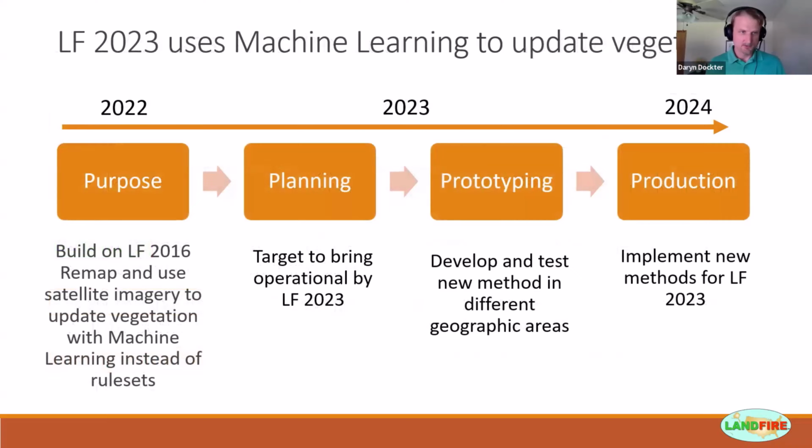So this sort of shows you, we had to start with a purpose. We had some planning, some substantial prototyping, and now here we are in production. So it's been a long road to get to where we're at. As we were finishing remap in 2021, around there, and falling back into update cycles, we saw an opportunity to replace those rule sets with modeling, given the satellite imagery was more accessible than ever, and all the advancements we made with remap.